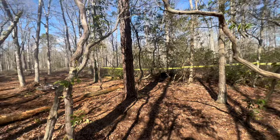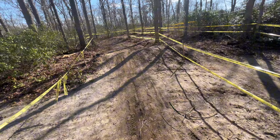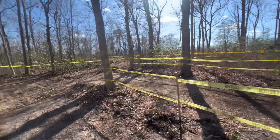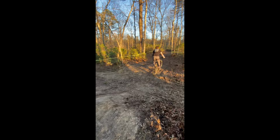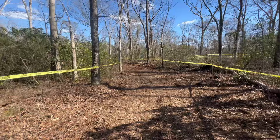Alrighty, so next section I just see is a pretty good sized double right here, and it's a split lane. So you can either hit this double, this first one, which is probably 15 feet, maybe 20, or you can go around the outside and clear this next pit. Oh, this part's slower here. So very even so far, but I'm not sure which one's gonna be faster. I'm thinking inside, which I just rolled, is gonna be the fastest on the bike. So we'll keep you updated on the next sections.